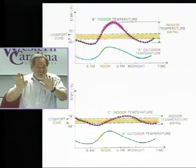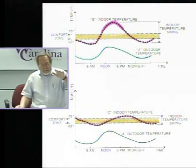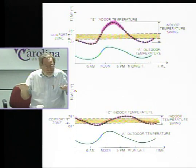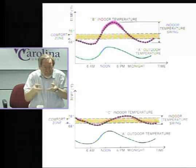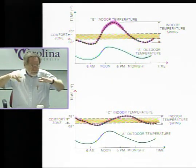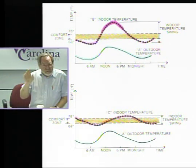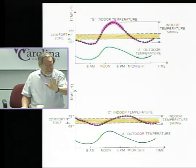They actually built two buildings side by side, identical, except one had a wooden floor and the other one had a concrete slab for a floor. And the slab wasn't covered with carpet because carpet is an insulator, right? So you've got to cover it with something that conducts it. And they measured what was going on inside. They turned the heating systems off in both so that the temperature inside was purely a function of passive solar.